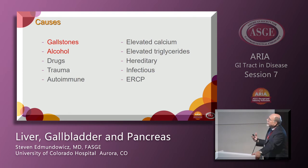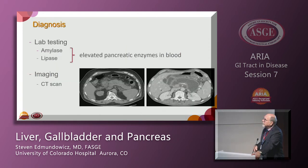So the causes of pancreatitis: gallstones and alcohol are the two most common causes of pancreatitis in this country, and typically depending on where you are and what your patient's history is, it's one or the other. There's also a number of causes related to drugs, trauma. There's an autoimmune pancreatitis that occurs. Hypertriglyceridemia can cause pancreatitis in some patients. That can be quite severe. And then there's manipulations of the ampulla, like ERCP, that can cause pancreatitis. So all of these things have to be considered in the differential.